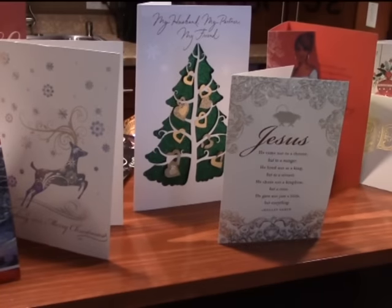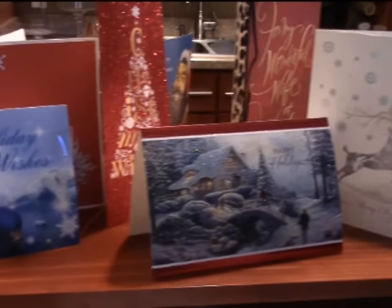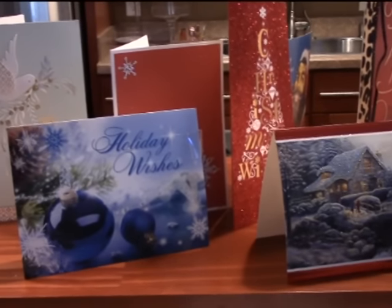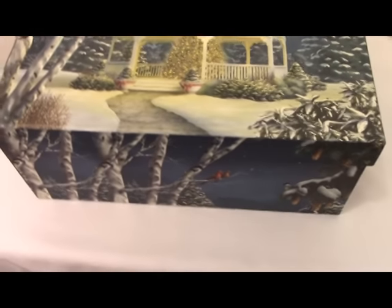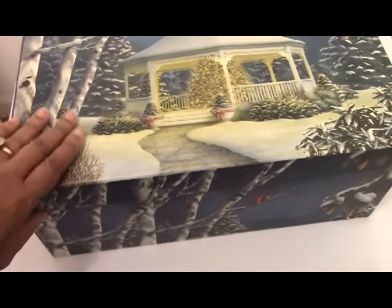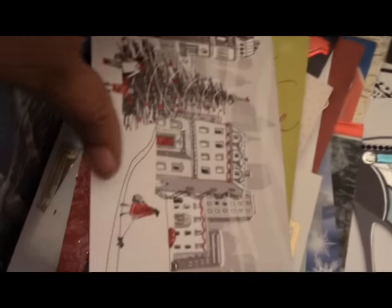Another Christmas item that gets a lot of clutter is Christmas cards or birthday cards, and might as well say anniversary cards. This is the most difficult to get rid of because it has a sentimental value attached to it. Christmas cards, I use them on DIY projects as ornaments, present tags, or framed art.